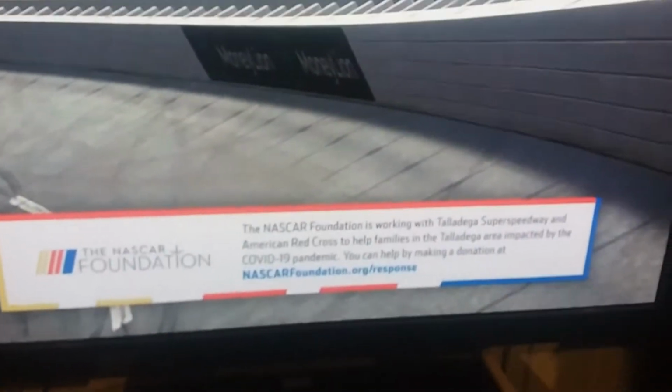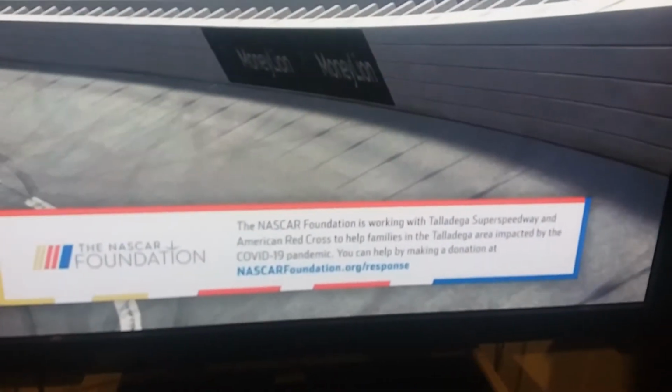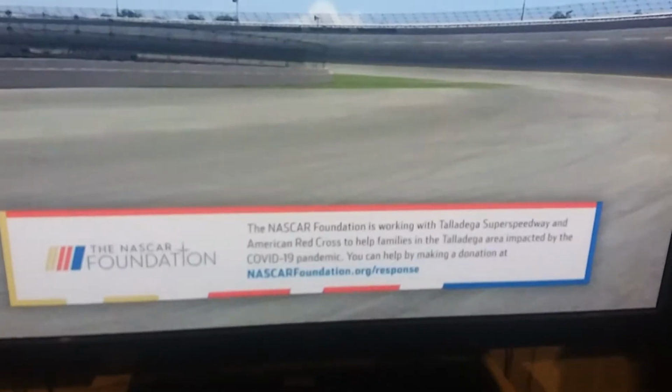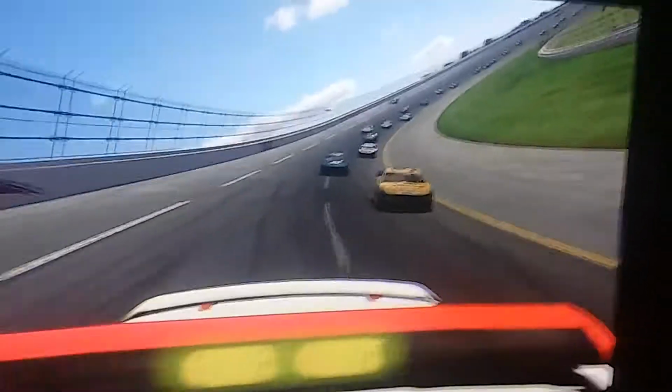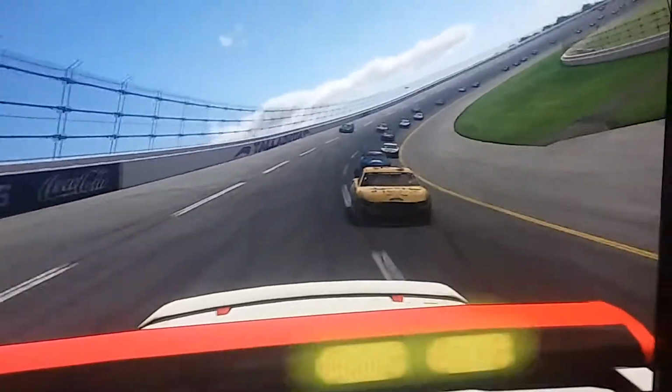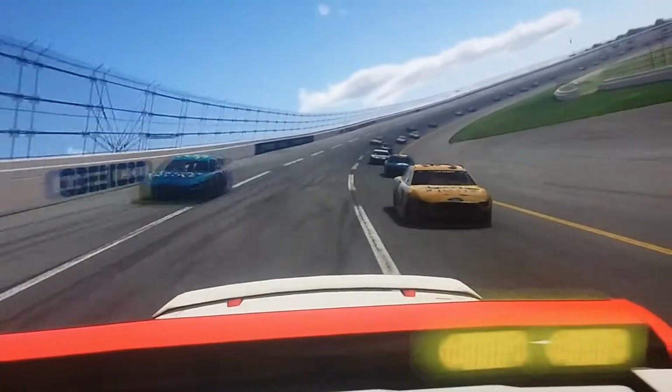Ooh. Well, that's great. So everyone go make a donation. And I think I just got a notification of the Talladega full race replay from YouTube. As you can see, my Fitbit's going off like crazy here because of all this racing awesomeness.